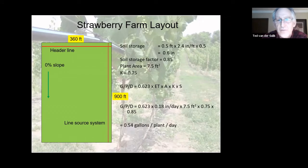That soil water storage is used in a table in the book called the soil water storage factor, which is based on both your peak climate and your soil storage. And in this case, our soil storage factor is 0.85, meaning that the soil storage can carry us through the next day or the following day if the ET should go a little higher than 4.6. That's really what it's trying to say, to keep the soil moisture approximately the same in the rooting zone.